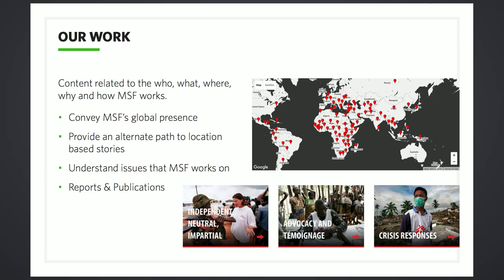We wanted to understand as well what issues MSF was working on, and these are typically very related to locations. So again, contextual navigation is always present next to the location. If you're reading about something major, and there are types of issues that really relate to that location, then again, with taxonomy and references, we can make that happen.